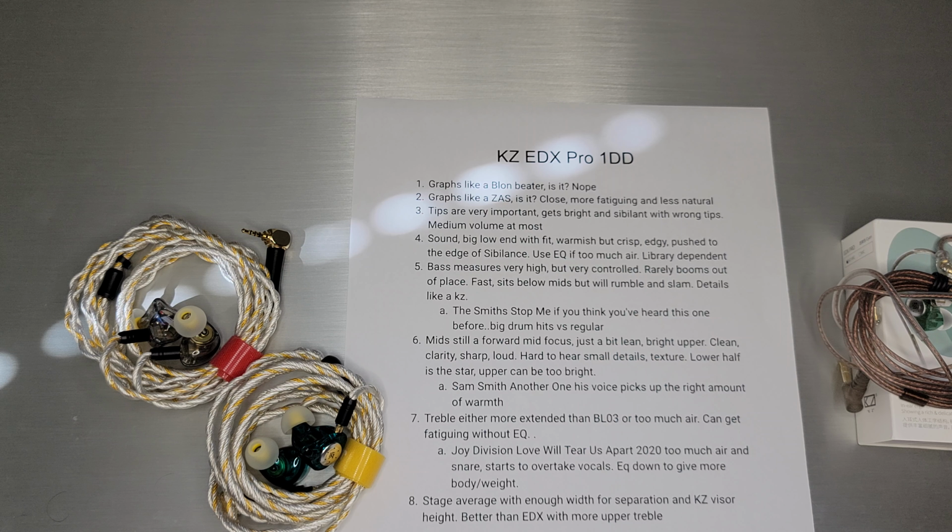So the EDX Pro sounds a bit wider than the EDX, and again, people may not hear the higher frequencies, but when they say it's wider, a lot of that is coming from all this energy that's out in the upper range. So yeah, that part actually improved. That's probably the best part of the Pro for me, is the stage is actually a little bit better, but the cost to it is a super fatiguing set that I can't listen to, so it doesn't really do me any good.